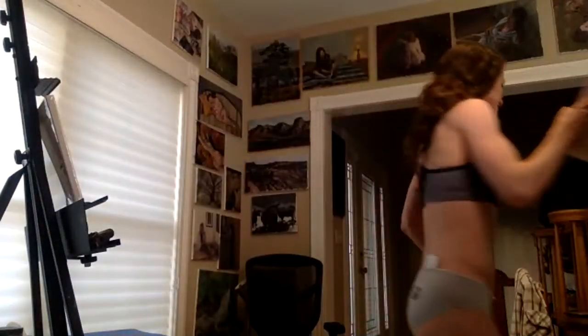I need to put this away. This is what I was painting the other day. It's not quite done yet. Here, let's get some better light. This is some weird androgynous thing. So I'm going to move this out of the way because this is not what I'm going to paint.